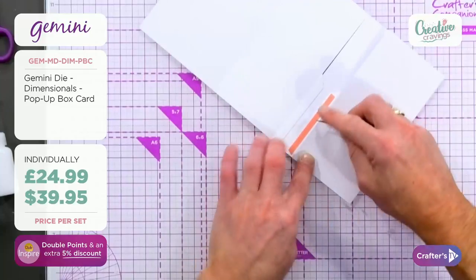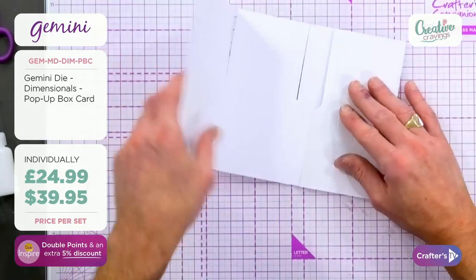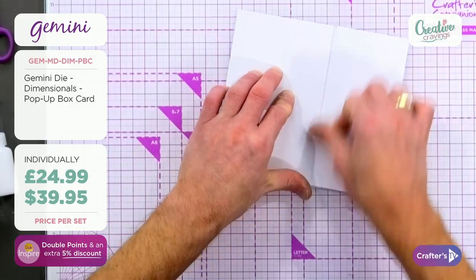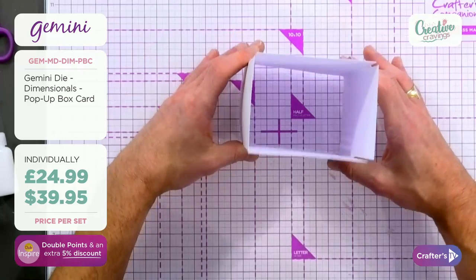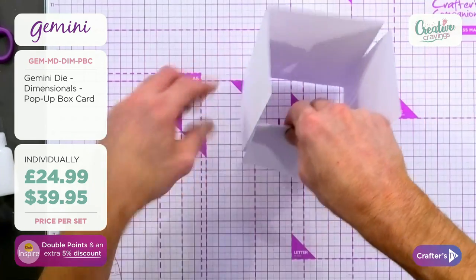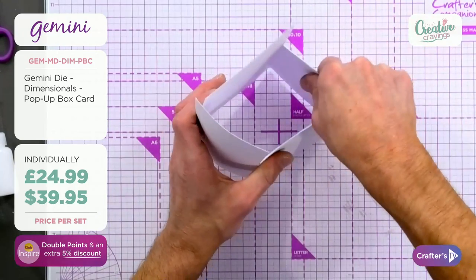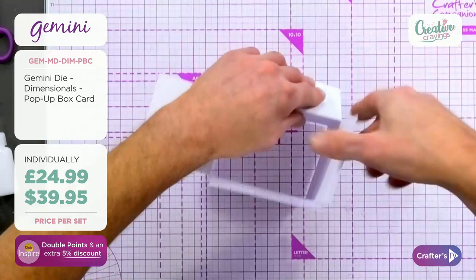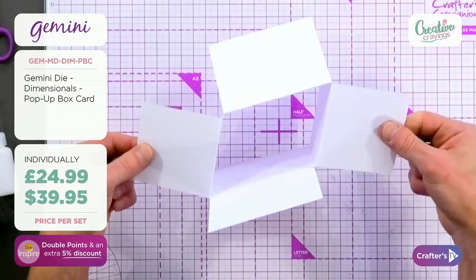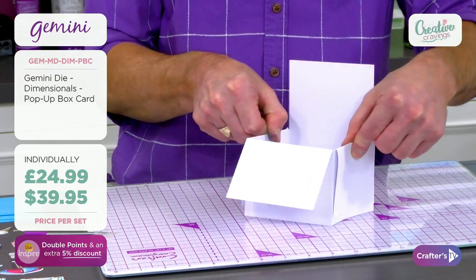Once again, if I peel that one off, then I'm going to fold that one over. Now this is what's going to give you that pop-up box. So this gives you that element that we can see just there. Then one of them, I fold forward, and then the two sides, I'm going to fold that one over, and then fold that one over. And as you can see, this is now how it starts to come together. You can see that just there, this is now your pop-up element starting to come.